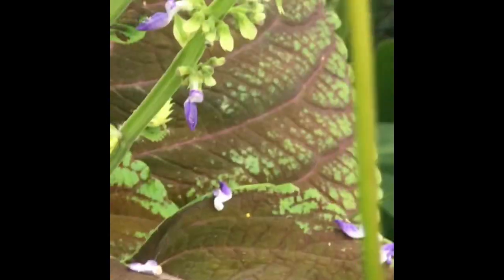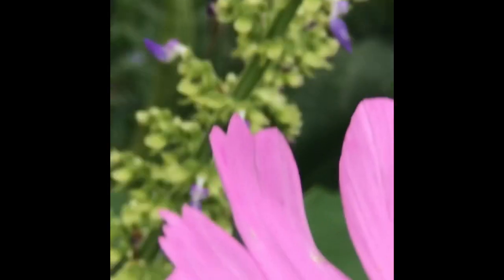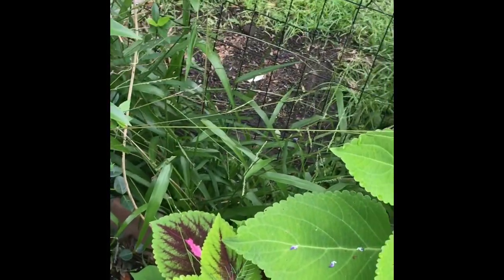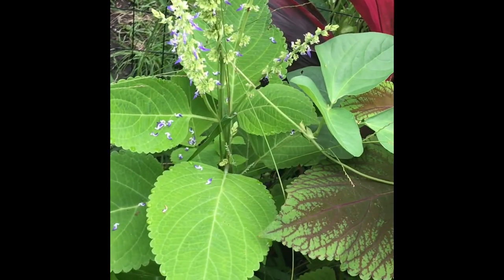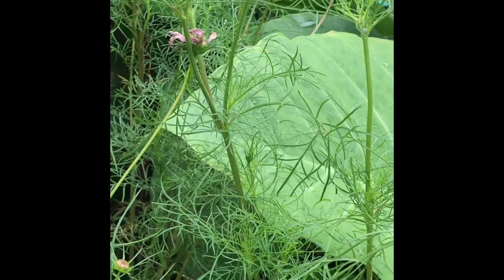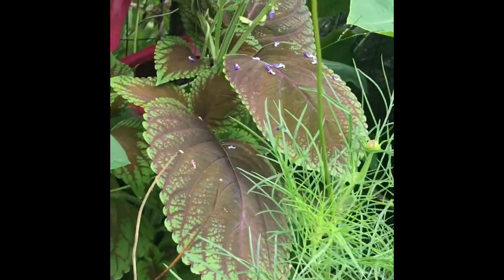Now there's two. Can't get them, but there's two. They don't like me watching them. There's one right there. And the other one is over here somewhere. Keeps popping up out of there. There's flowers down below these flowers.